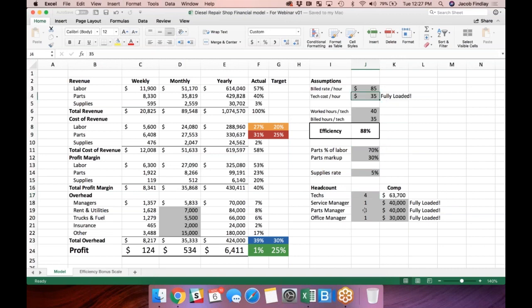I've got an assumption around how much of the ticket is parts. We're marking up our parts 30%, and a 5% shop supplies rate. We've got four technicians, and of course we know they're making fully loaded $35 an hour. And we've got one service manager, no parts manager, and one office manager. And then we just threw in some numbers here, which may or may not reflect where you are, just for the purposes of this model. So with all this going, I'm running a shop with four techs, two people in the office, and we're breaking even. Okay. What should we do, Chris?